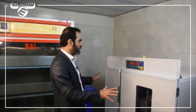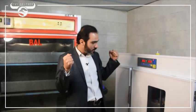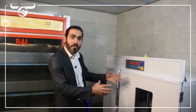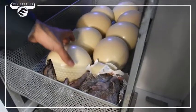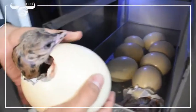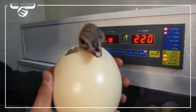After the incubator, we are now in the final stage of the breeding facility. This is the hatching room, and things are getting more and more interesting. Why? Because the birth of the bird takes place in this room. You can see that the eggs are cracking one by one, and the chicks are coming to this world. It is very, very interesting. Now I'm holding it in the first moments of its life. You can see that it's a very lovely creature.